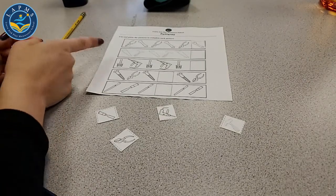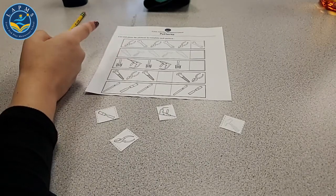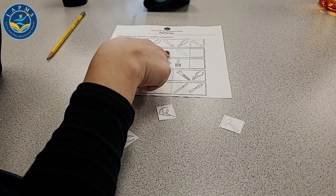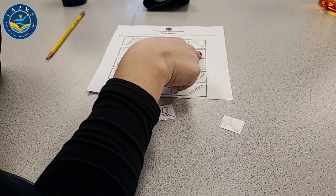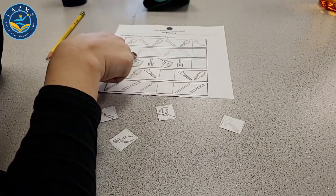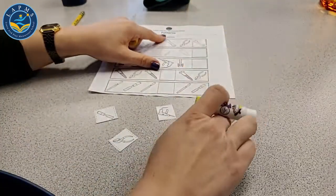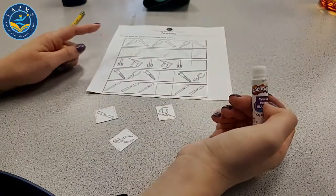I see a saw and a hammer. Are you saying this out loud with me? Say it out loud with me. Ready? Saw, hammer, saw, hammer, saw. What comes next? What comes after the saw? The hammer, that's right. Good job. That is fantastic. Let's do the rest of these and we'll try and make our own patterns.